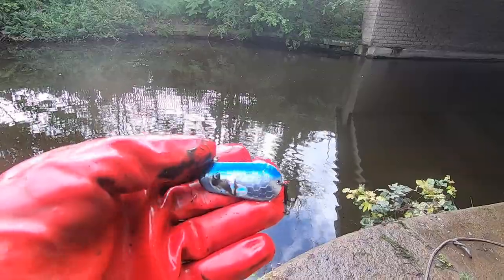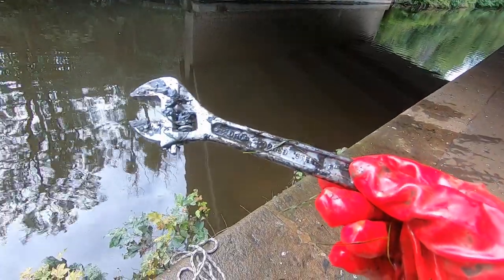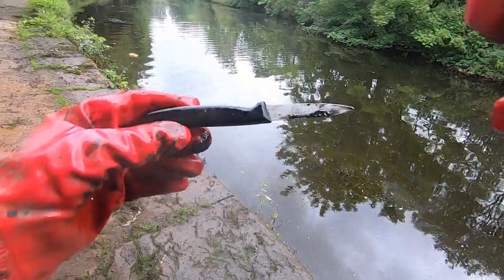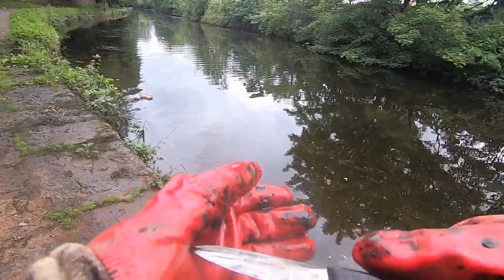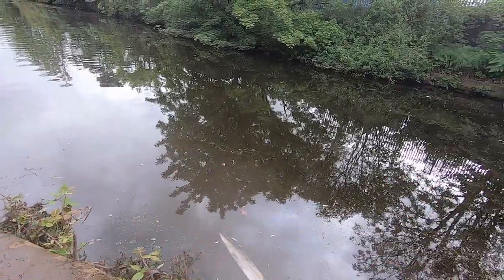Got a nice spanner there, guys. A lovely adjustable spanner. Cool. There we go, today's first knife, folks. Oh yeah, well done, Richard.